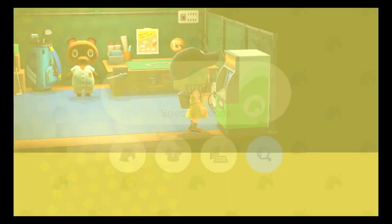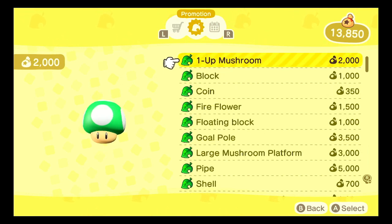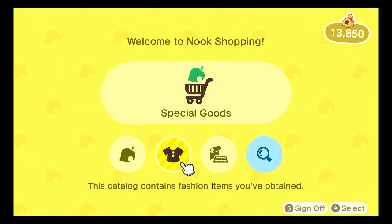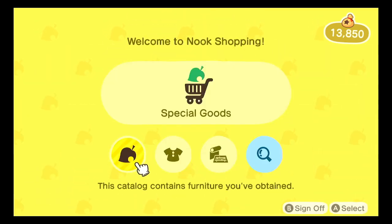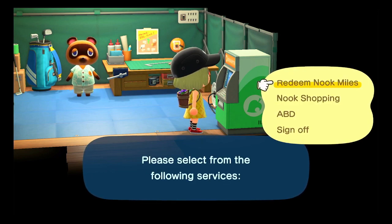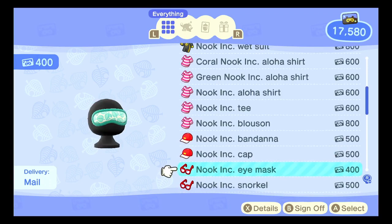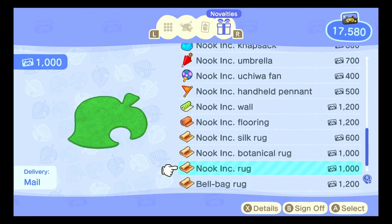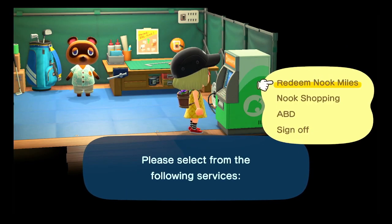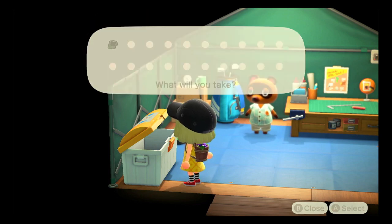Alright, first we're gonna see if there's anything good in the Nook Shopping. Oh, we got a Mrs. Flamingo. That's pretty good. We want Mrs. Flamingo. We'll probably get one of those eventually, because when your villagers give you stuff, they will probably get that. I don't really have much here right now. Okay. Maybe not right now. Redeem Nook Miles. Is there anything in here I want? Nah, not really. Dying off. Let's see, is there anything good in the box? White tulip bag. Sure, I'll take it.